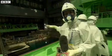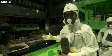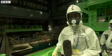More than 1,300 fuel rods. Those have got to come out. They're currently 30 meters above ground level. This whole building is still not entirely stable, so they've got to get those out into safe storage.